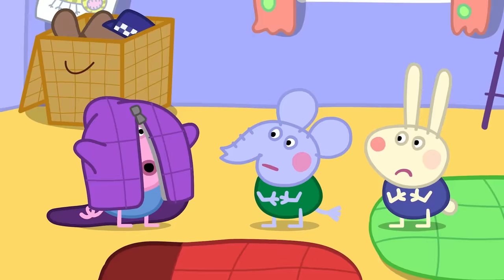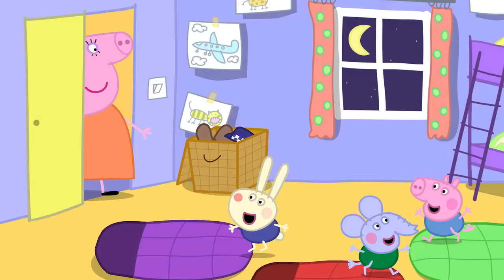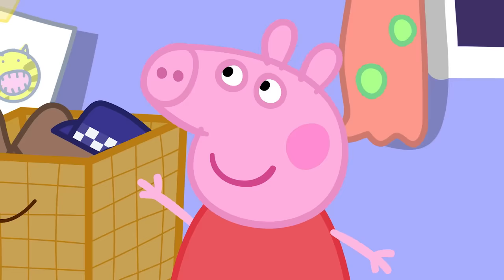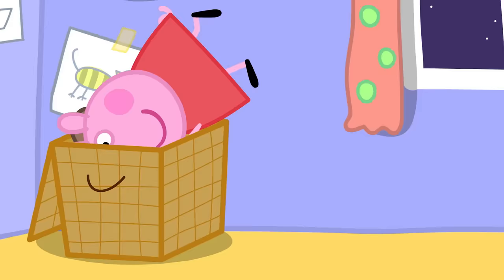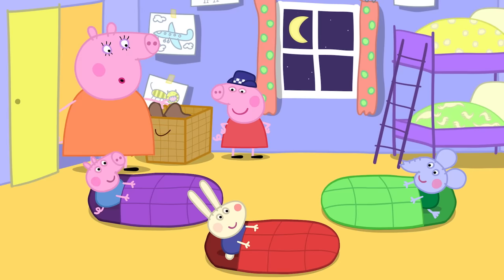George! Tonight, George is having a sleepover with Edmund Elephant and Richard Rabbit. All right, everyone. Time for bed. Don't worry, Mummy. I'll make sure they all go to sleep. Thank you, Peppa. Come on, then. Into your sleeping bags. Quick march. Peppa likes being in charge. Well done, Peppa. Good night, everyone. Night.